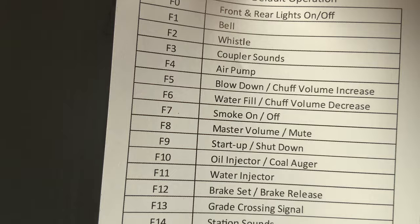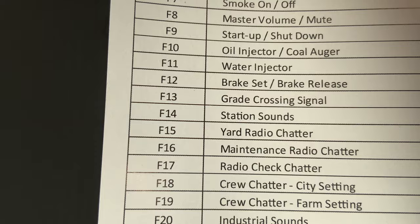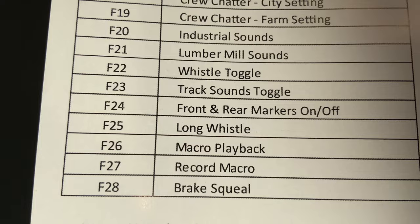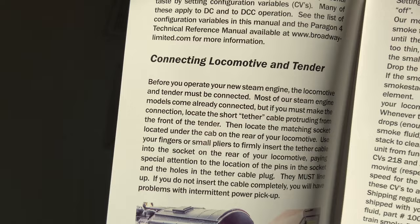And we can see the Paragon 4 steam engine sounds and functions list. So we can take a look here. A lot of this is fairly standard if you're used to Paragon 3 and Paragon 4, but I will run through them for you. Plus, we have to see how this thing sounds. Hopefully it sounds better than the atrocious EA and EB that came out.